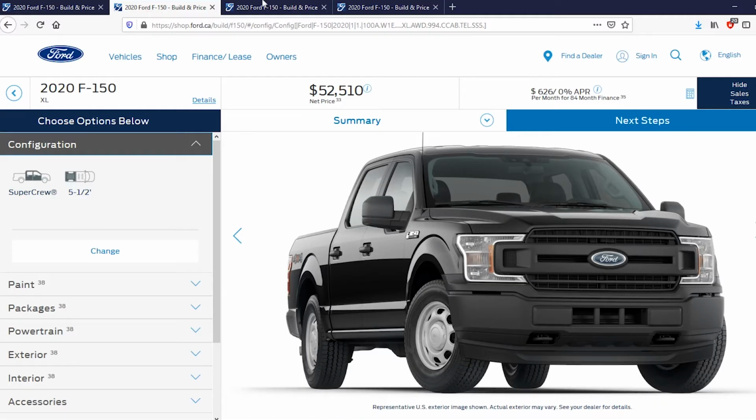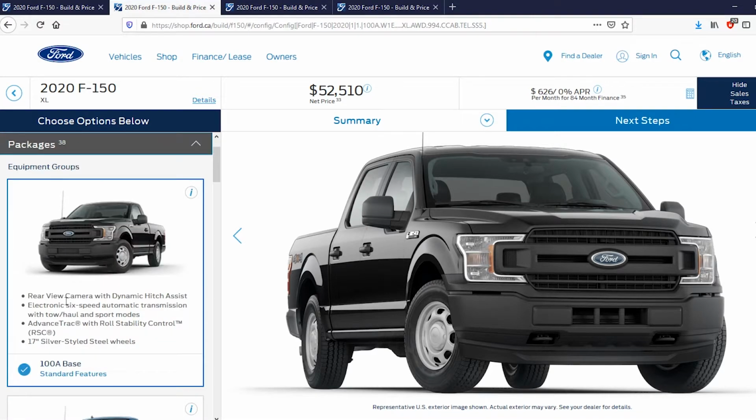Making sure that you budget properly is going to ensure that firstly, you know what cars you're going to be able to afford, and that's going to help you avoid disappointment when you actually go car shopping. Because the last thing you want is to test drive something and find out that you can't afford it. But let's take a look at an F-150 live example just so you can see what the differences are between these vehicles here. So we're looking at the 2020 F-150 XL with a 5.5-foot box, and it's the Super Crew.